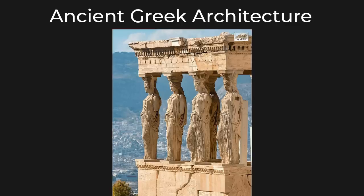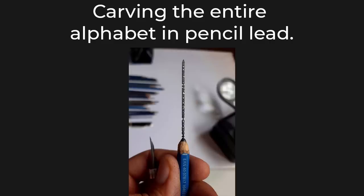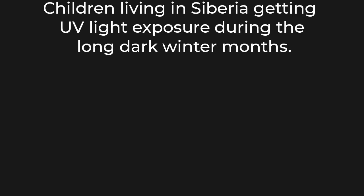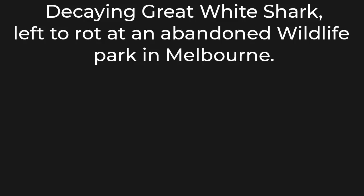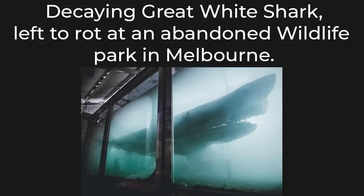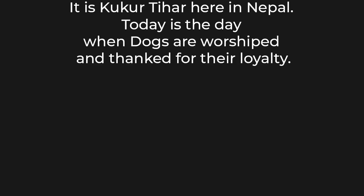Ancient Greek architecture. Carving the entire alphabet in pencil lead. Children living in Siberia getting UV light exposure during the long dark winter months. Decaying great white shark, left to rot at an abandoned wildlife park in Melbourne. It is Kukur Tihar here in Nepal. Today is the day when dogs are worshipped and thanked for their loyalty.